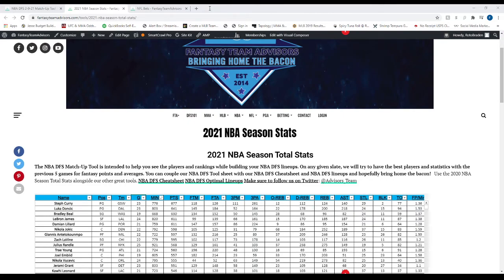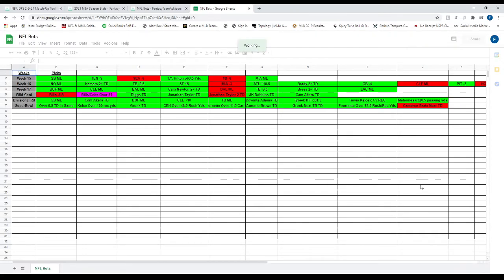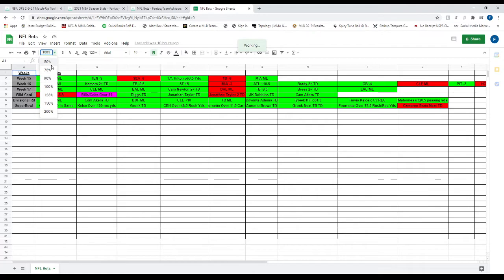But these are the... let me get it to go smaller so you can see. We had on a different.